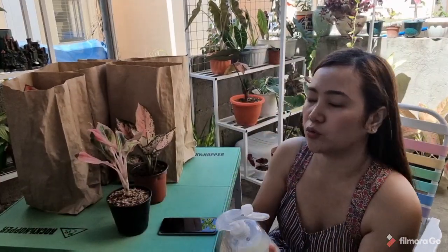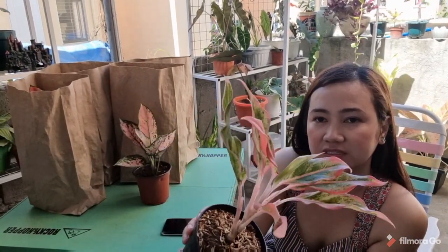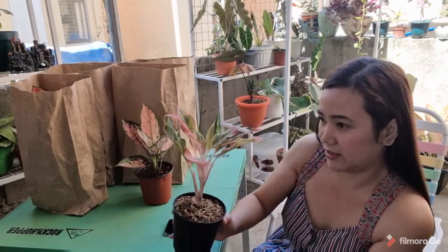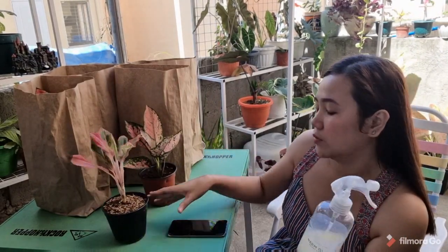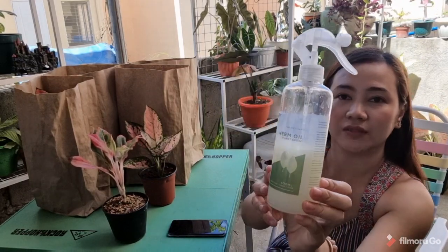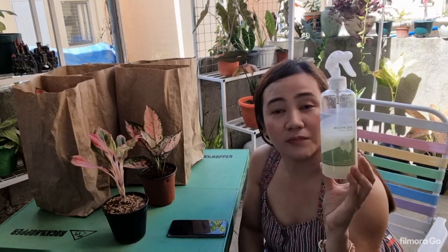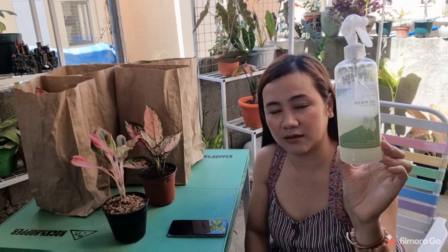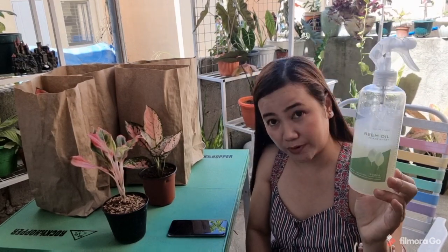So I will share to you kung paano ko din linisan to, kaka-deliver lang. So the leaves are dusty. Pagka-deliver niya sa akin, gusto kong linisan kaagad. Usually nililinisan ko kaagad yung mga leaves. So I use this neem oil na online ko din binibili sa mga plant seller. Neem oil, ideally, sa gabi siya ina-apply, kasi para walang sun, mas safe yung dahon. Kasi baka masunog if pagka-spray ma-expose sa sun.